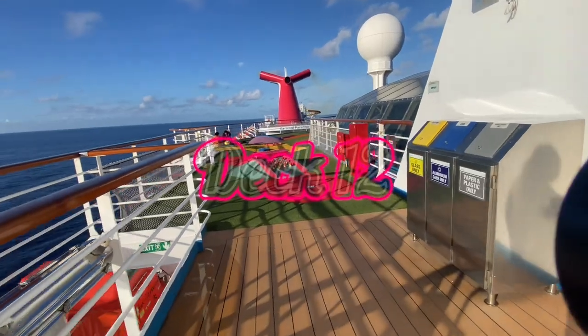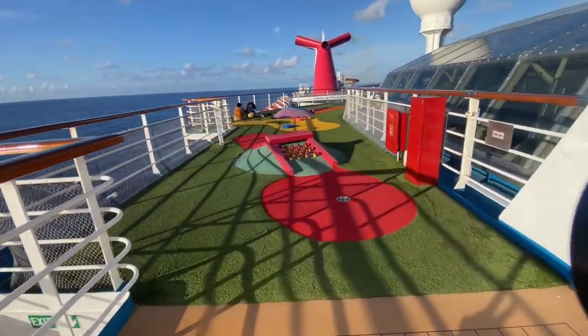Okay, here's your miniature golf area here. I'm just gonna walk through here real quick.